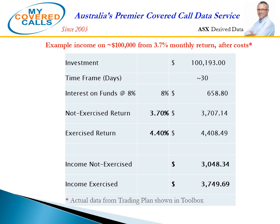You can see the actual trading plan in the toolbox that was used to put this example together, and it was again based on real figures.